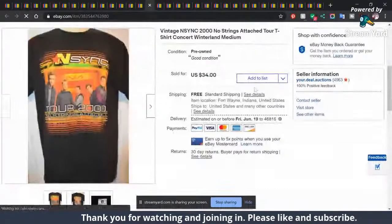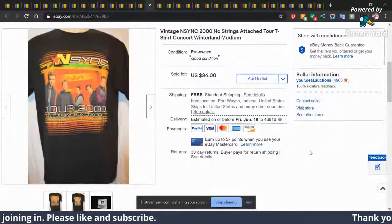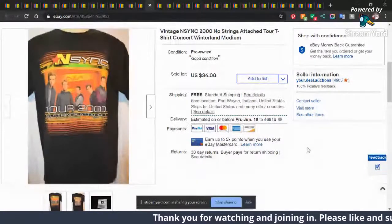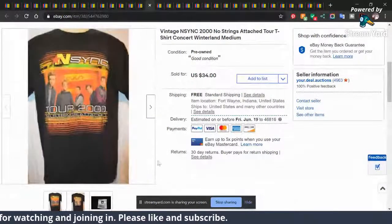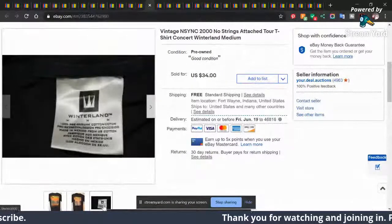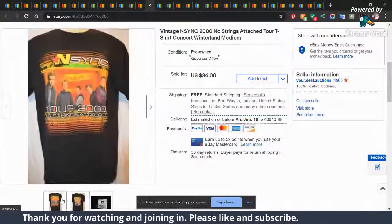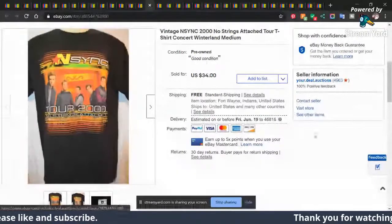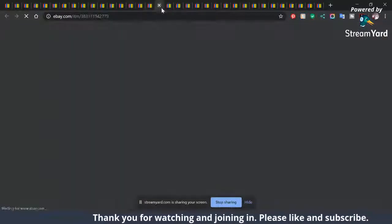Then NSYNC. Now I have a feeling that this would have been sold better if I would have sold it before now, like back when I found it, but it was stored for quite a while. This one was from 2000, Winterland, and it is printed front and back, 2000 tour. So that one sold for $34 free shipping.